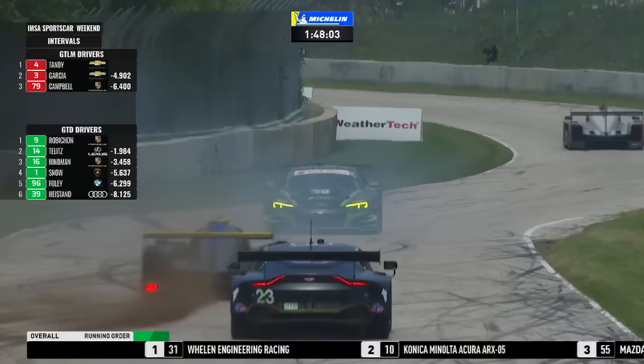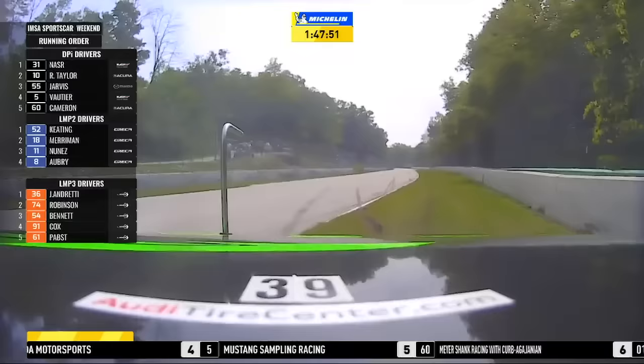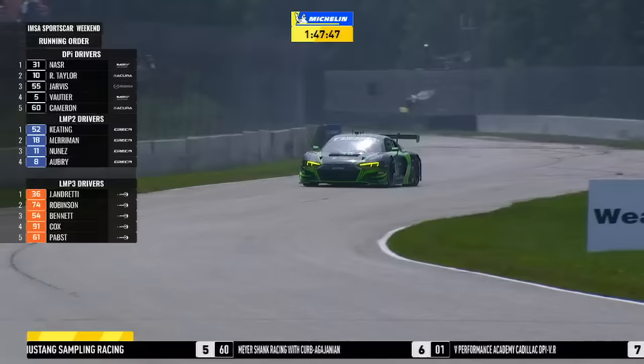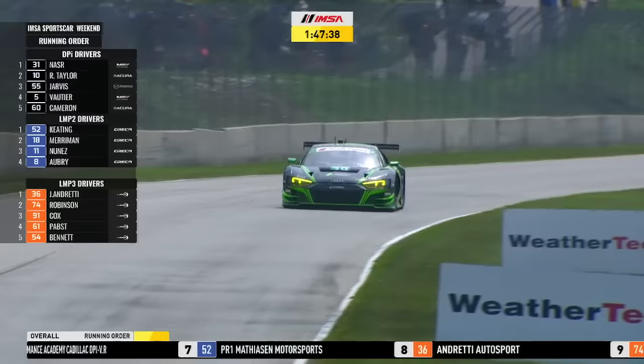Oh, shoot. Big incident down just beyond the kink. And it's the car barn Audi that's gone around. Huge dust cloud there. Brilliant piece of avoidance by everyone behind him. What I can't say is whether he jumped, whether he was pushed, or whether he just went onto the grass. But I think Richard Hirestand has avoided any major damage.